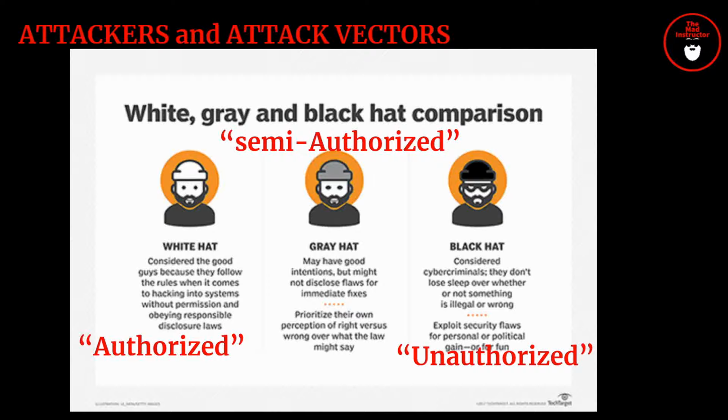Also, fair warning, Red Hat is not a hacker. That is an operating system. So don't fall victim to a bait answer like Red Hat when asked about hackers. Although hackers might use Red Hat, or they'll use Kali, a Red Hat is not a hacker. A Red Hat is an operating system. Not to be confused with red team, blue team.